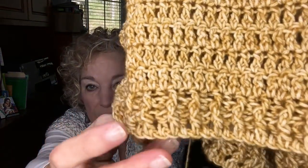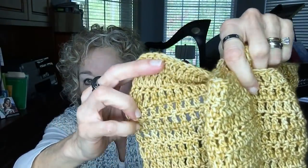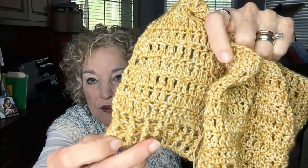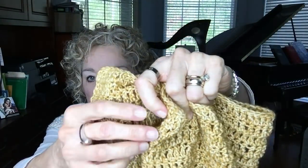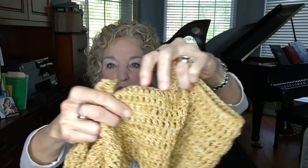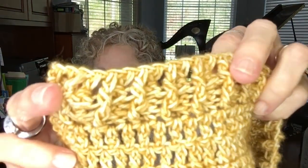I am working on this for a summer tee pattern, and I'm going to put that out there whenever I get finished with it. It's not difficult to do. These are not double crochet, so don't think it's too terribly plain, but when you make this up with this particular yarn, it is really pretty. Let me show you that.